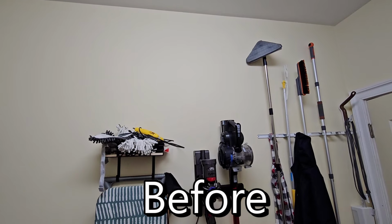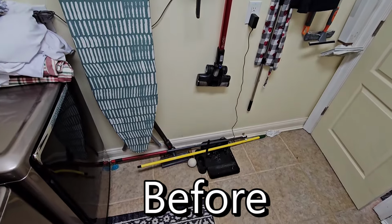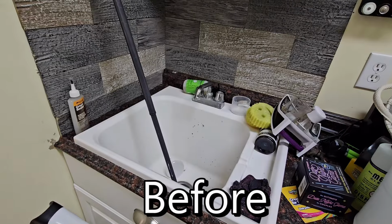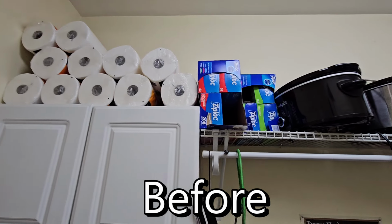This room is laid out super awkwardly. We have that long countertop, and then we have that dead space under the counter at the end. There's a gap between the sink and the other cabinet. And just everything gets piled up in here. And I'm sick and tired of looking at it.